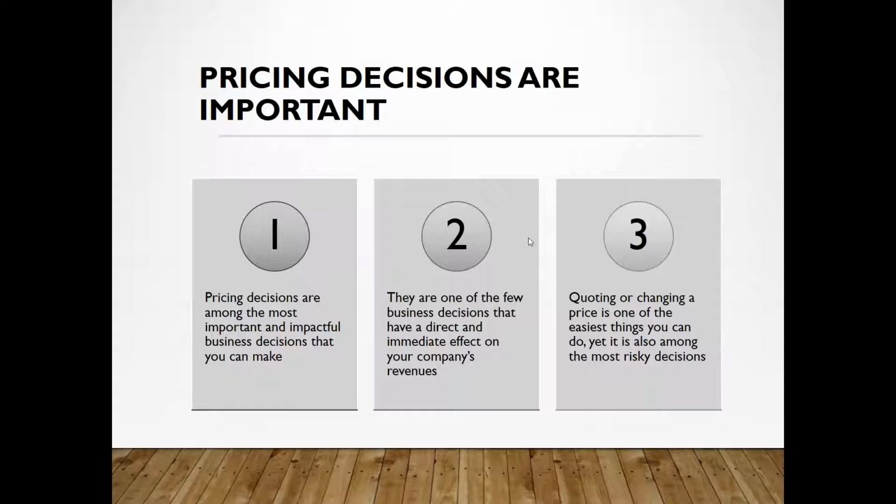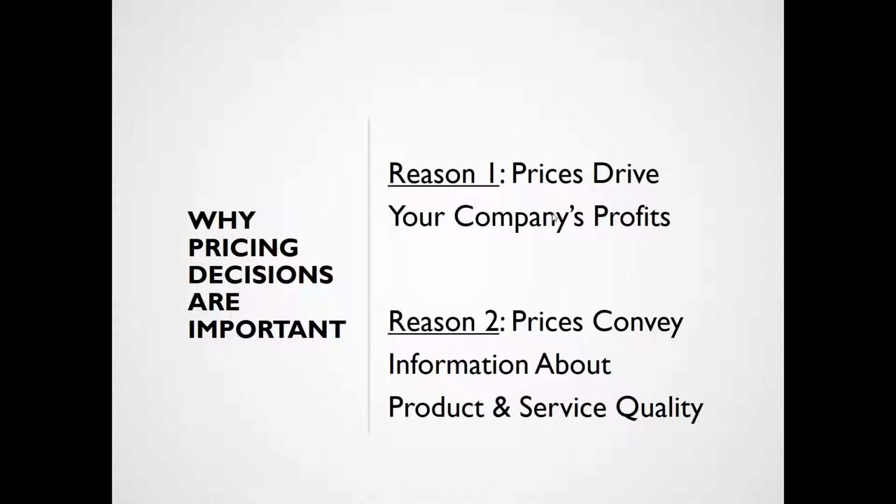Of all the decisions that managers can make, pricing decisions are the most impactful because they are some of the fewest decisions which have a direct and immediate impact on your company's revenues. Most other decisions involve spending money. Pricing decisions actually involve bringing money in. So that makes them really significant.